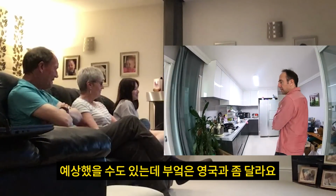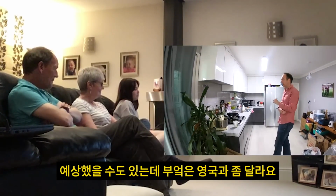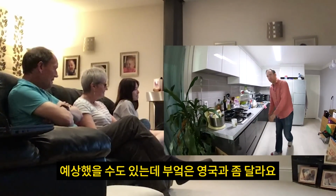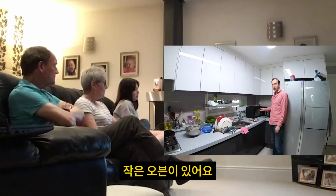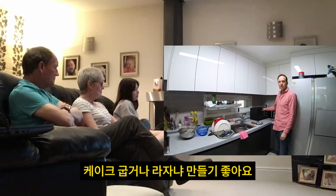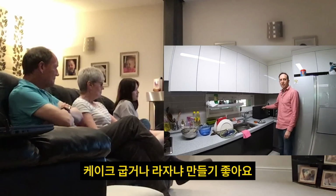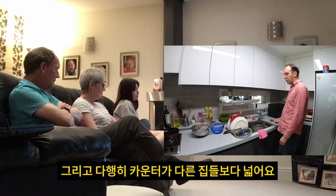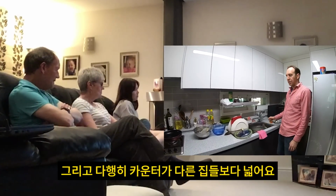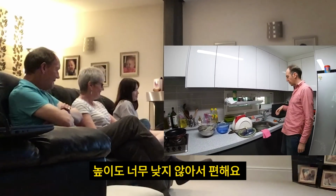As you might expect, the kitchen is quite different to how it would be in England. So no oven. But I have managed to get one of these small ovens, which is good enough for making cakes and lasagna and stuff like that. And luckily, the countertop here is quite spacious compared to most of the houses I've been in.